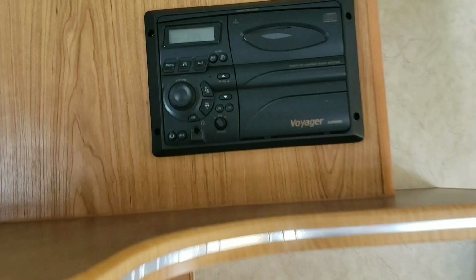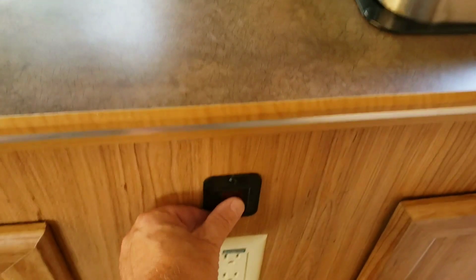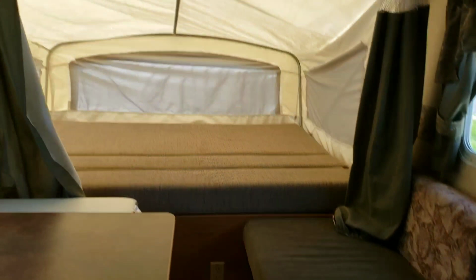Stereo. Outlets. I don't know if it has a house battery. See, it's got a pump here, turn that on. I don't think he has water in there right now. Anyway, yeah. Not too shabby for $2,800.